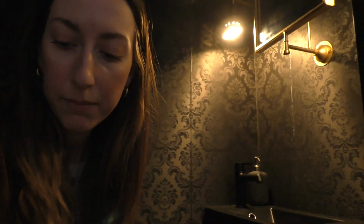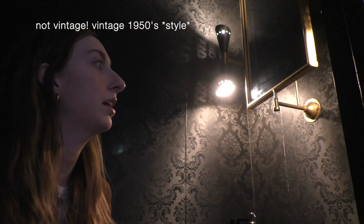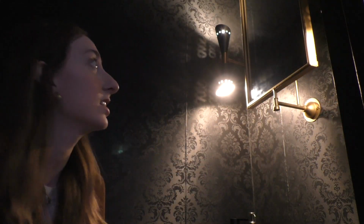So these sconces I really pushed for. They are Italian vintage sconces. We absolutely love them. I'll show you what they look like. The bathroom still looks beautiful, but not as dreamy as it looks like this.